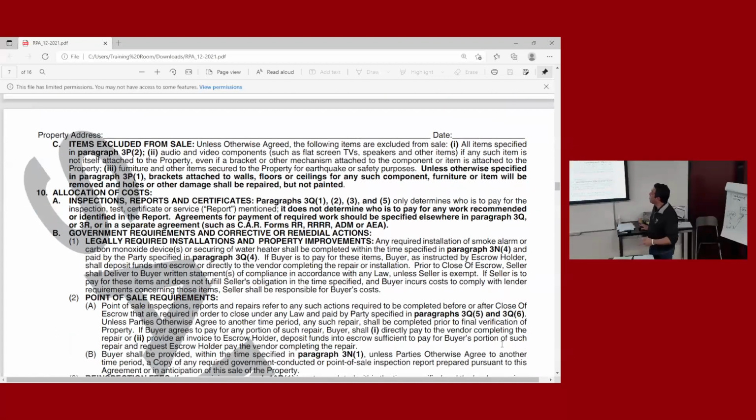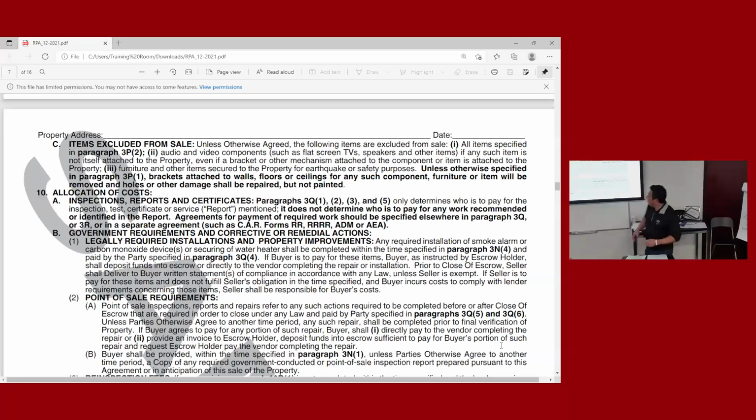What page am I on? Page 7, we're getting there. This is where it says, unless otherwise specified in paragraph, items attached to wall, floor, or ceiling for any component furniture item will be removed, and the holes or other damage shall be repaired, but not painted.